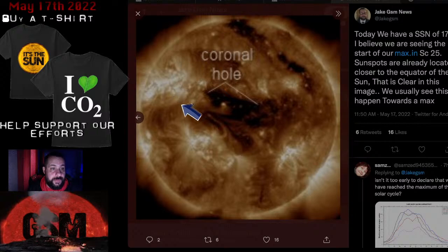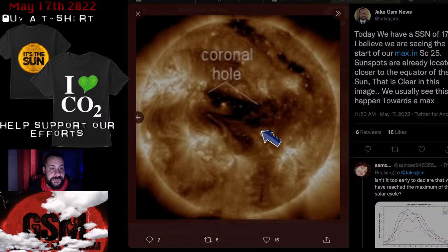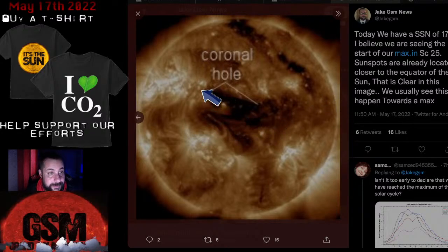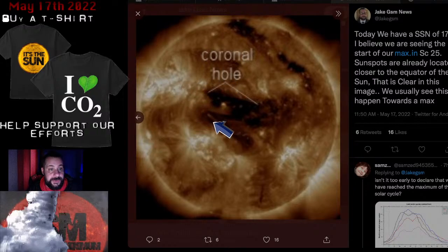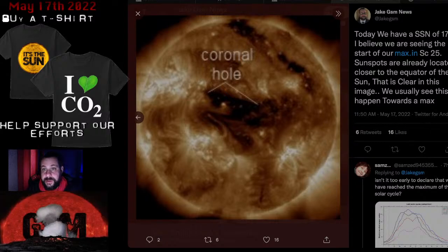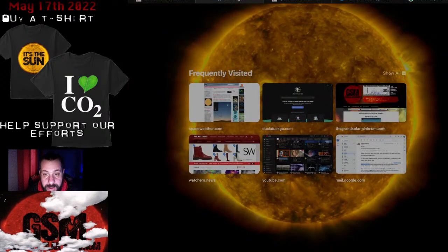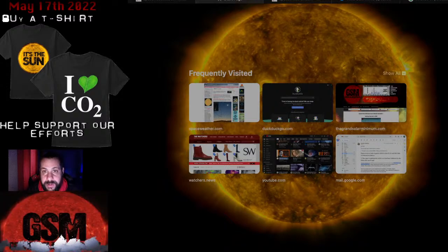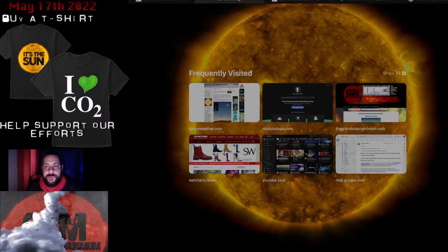Because of this, what we're seeing, these bands are beginning to migrate towards the center. I'm not making it up. You guys can see it too. We are starting to see a shift. And if this continues, then we are definitely heading into the beginning of our maximum. And we could be in a solar minimum as quick as at the end of 2023, in the beginning of 2024.